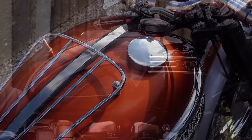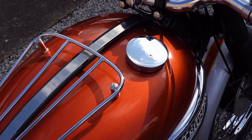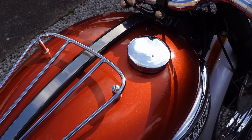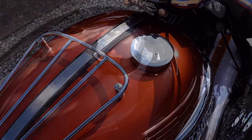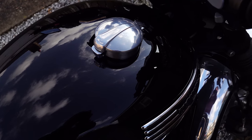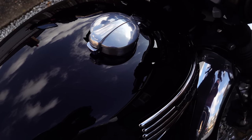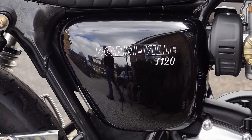The original Bonneville was, of course, intended as an export model, primarily for the US market, and to that end, the petrol cap was placed on the right-hand side of the tank, a convenient location aimed to make it easier for the Yanks to fill up the petrol tanks when they pulled into the side of the road at a station. This is echoed in the modern version, but it's not quite as off-centre as it was on the original.